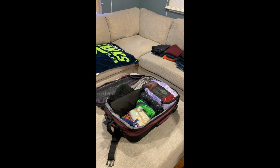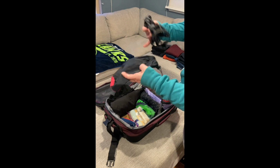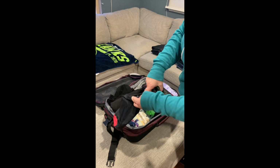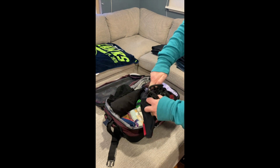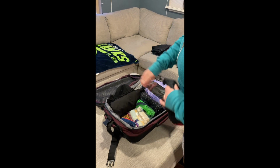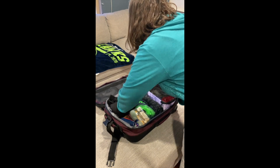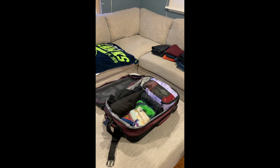Next, I'm gonna put in my micro spikes, which are great for walking on ice. On this trip, I'm not bringing skis or a lot of hiking gear, but I am gonna be doing some walking outside. So it's nice to have those in case it's icy. They're small and don't take up very much room.